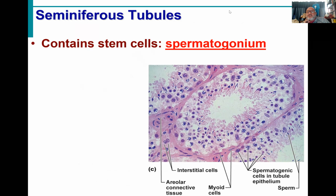Now, as I mentioned, if you're going to be producing 500 million cells every single day, you're going to need stem cells to do that. These are a unipotent stem cell. Remind me again what that means? They make more than one kind of cell. More than one? No, just one. Just one. Unipotent stem cells are stem cells that produce one and one thing only.